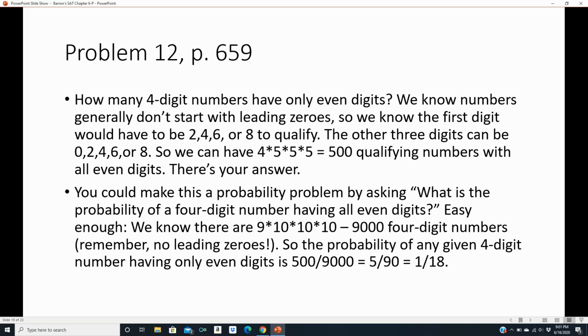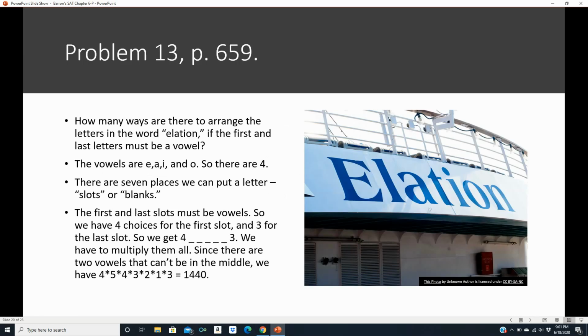times 10 times 10 times 10, so there are 9,000 four-digit numbers. So the probability of any given four-digit number having only even digits is 500 over 9,000, which is 5 over 90, which is 1 over 18.